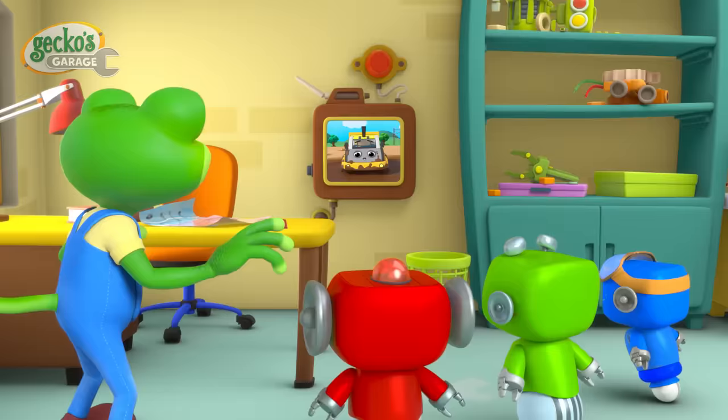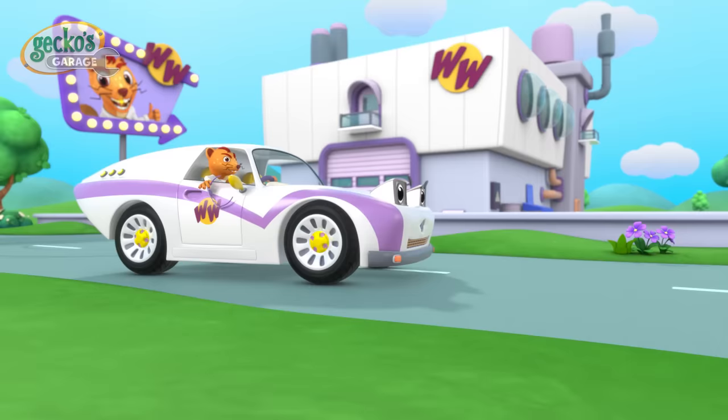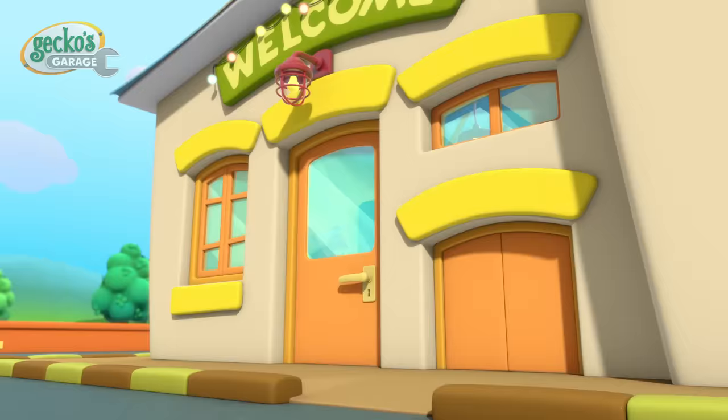A villain's in trouble at the construction site. Allow us to help. We'll get there in no time. I think we'd better go anyway, Mechanicals. Go, go, Tilly Tow Truck.